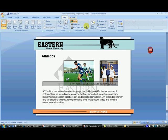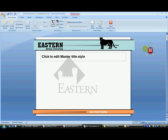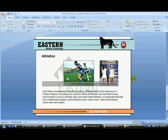So if I go to view slide master, I can take that little logo and put it right back on. And say Shazam. There you go. So now when I close master view, there he is right back into my presentation. Okay. So that's what the slide master is used for.